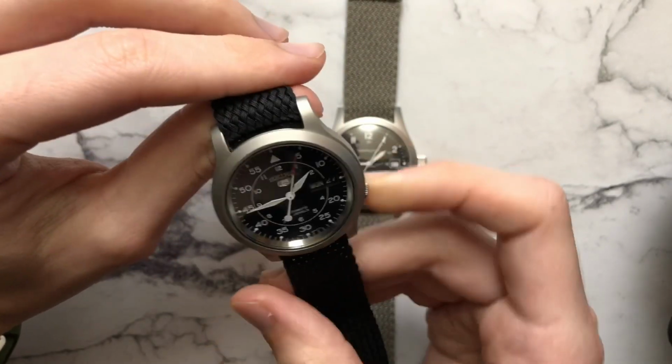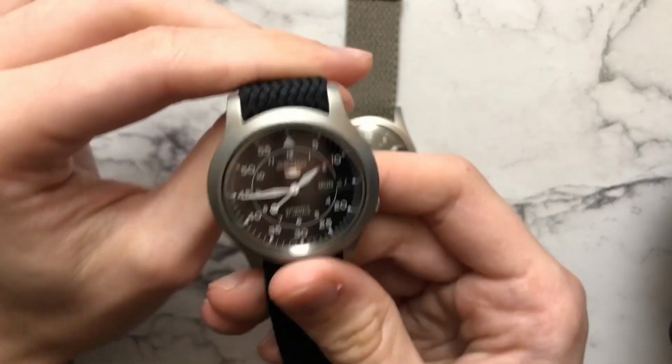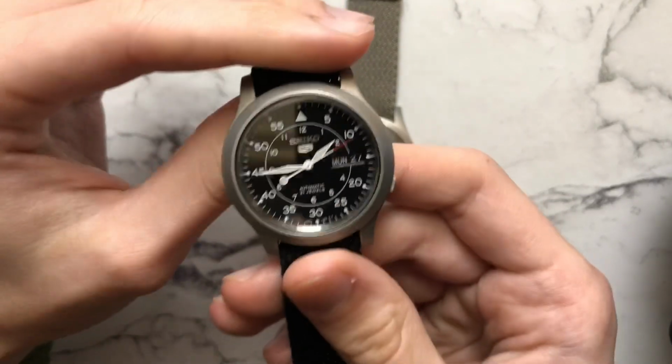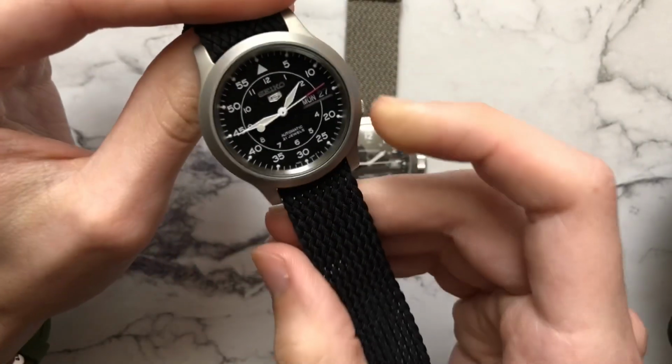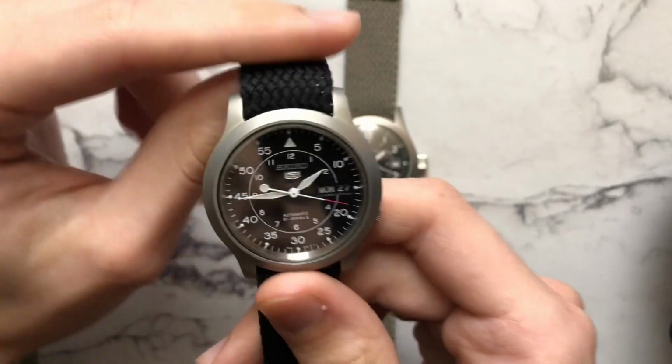But there is also a hidden benefit in there, as since it's a slower beat rate, that means there's less wear on the mechanical movements. So in technicality, there's a greater longevity to the life of the movement in this watch.